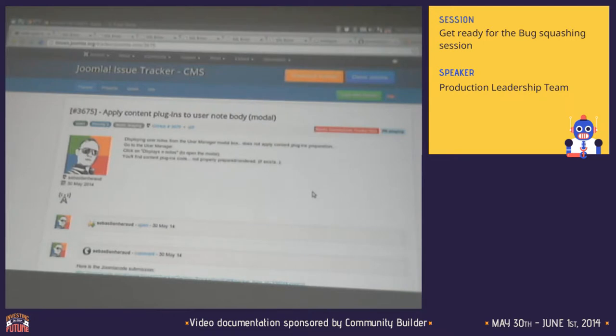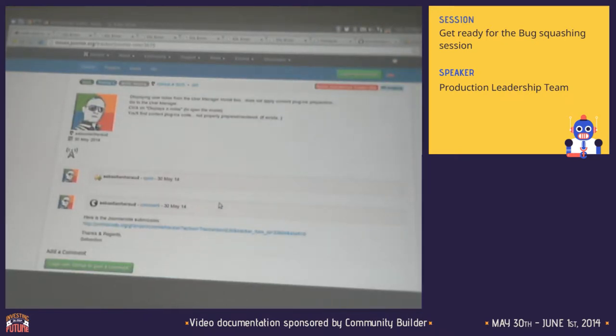Displaying user notes from the user manager modal box does not apply content plugins preparation. Go to user manager, click on display in notes to open the modal. You'll find content plugins code not properly prepared or rendered. So there is a Joomla code entry, and that has more information.